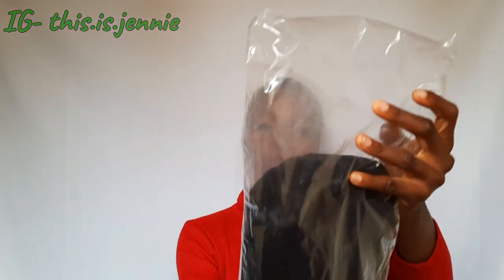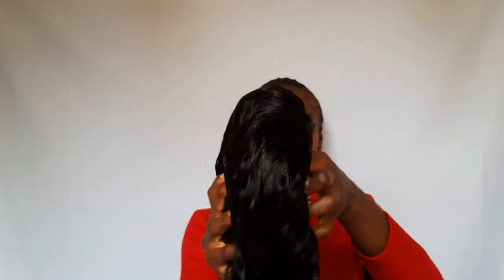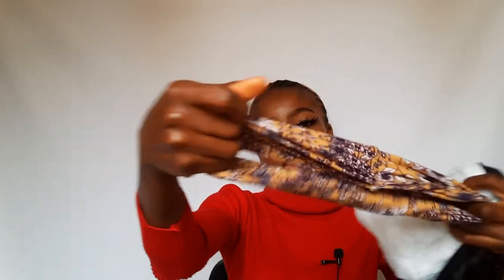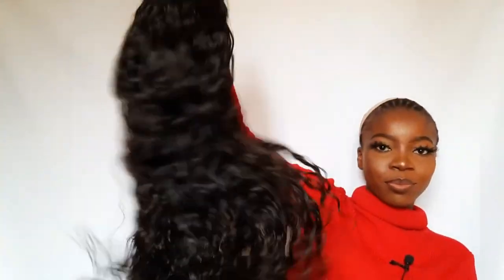And then to the hair, like I said earlier, the hair is a 24 inches hot water Brazilian hair. It says here Brazilian hair. So this is the hair. There is another headband inside. Oh, so beautiful. All the colors of the headband, they are so beautiful. I love them so much. So this is the wig. This is the texture. It's so soft. It's so lush. Can you guys see? Look at what the wig is looking like.